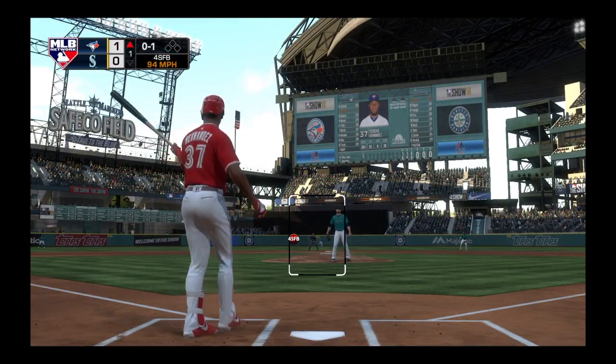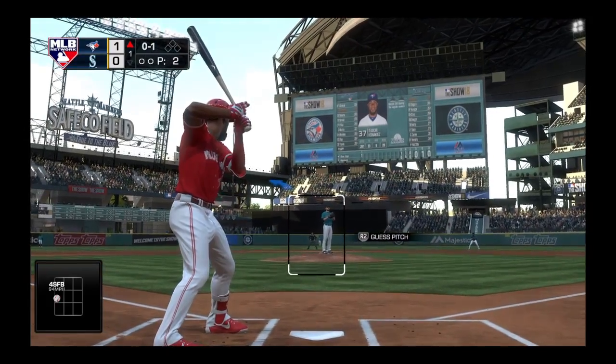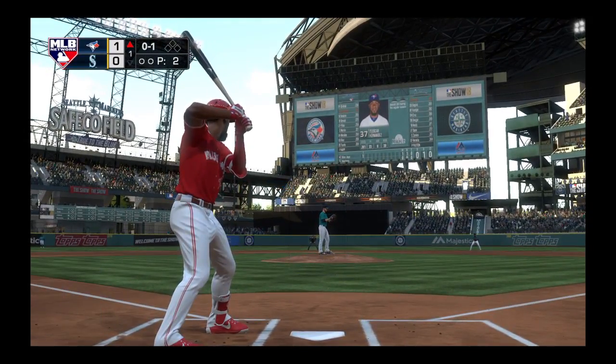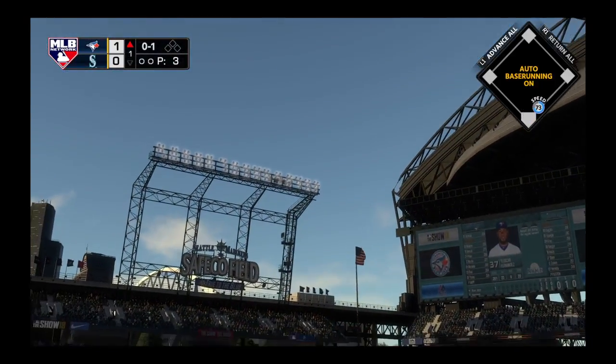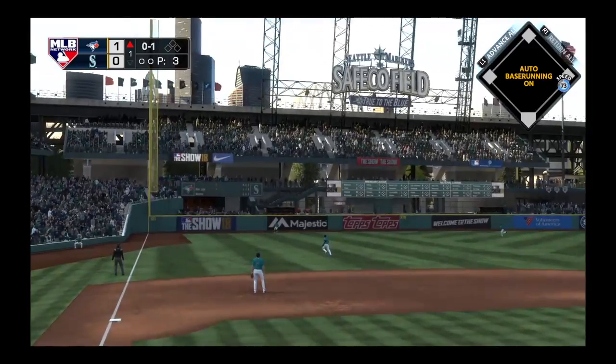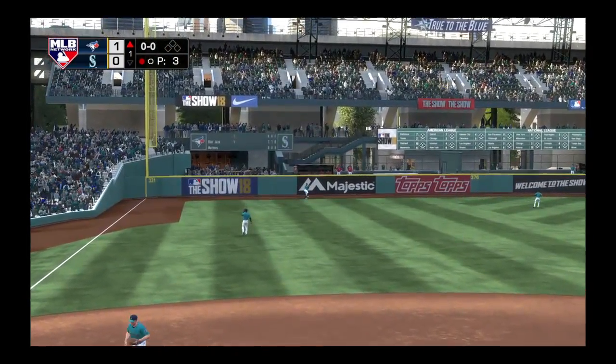So that'll bring in Teoscar Hernandez. 0-1 the count. Pulled high in the air out to left field. Span is under it. One away.